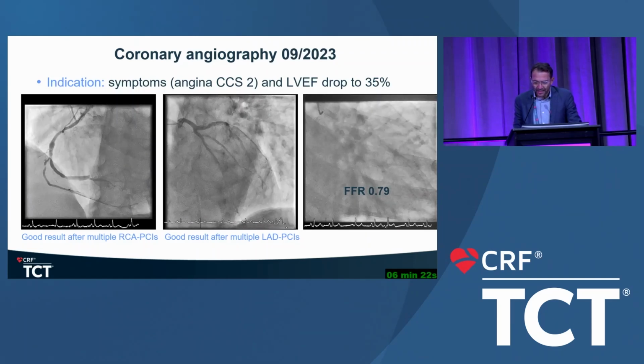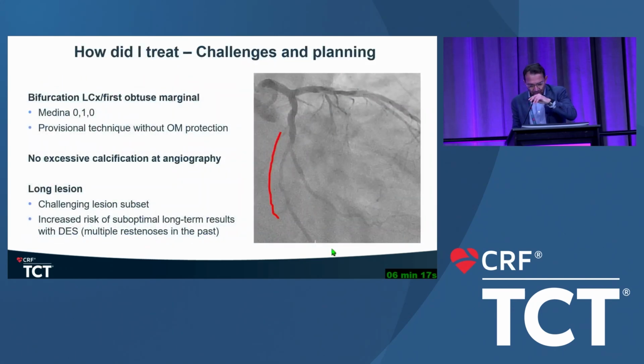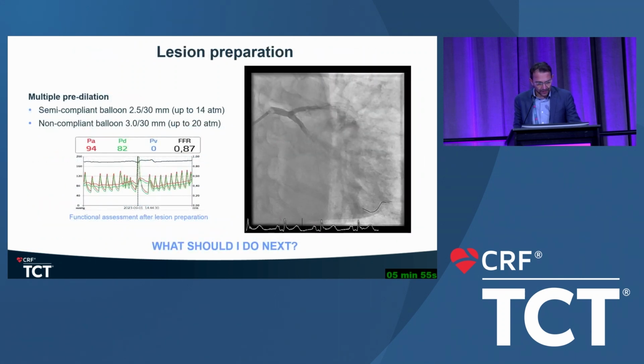So we did FFR of the lesion, and it was significant. So we decided to address that lesion as a potential culprit for the new symptoms, for the further drop in ejection fraction. Of course, that can be discussed. We are here to discuss the case. This is a relatively long lesion involving the first marginal branch. So the question is, how shall we address this lesion, taking into account also the very long history of stenting and stent failure of the patient?